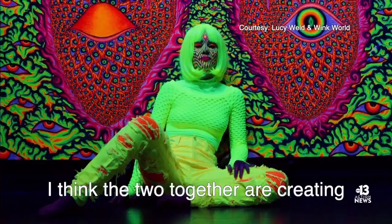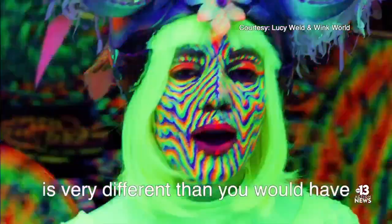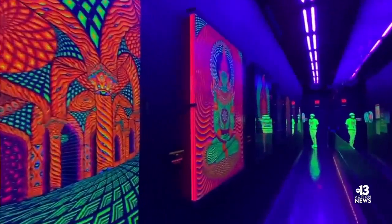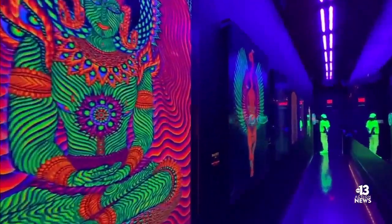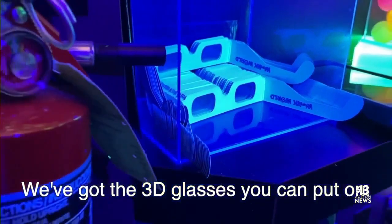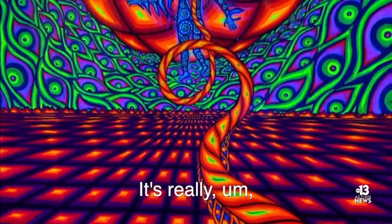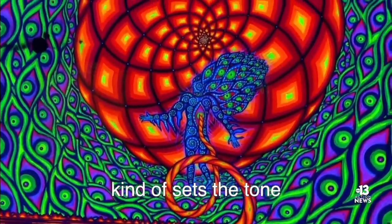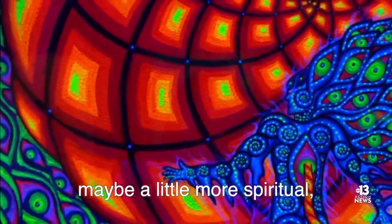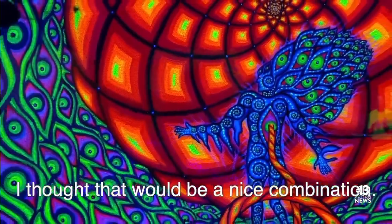I think that the two together create something that is very different than when you would have it if they were just separate. Chris also partnered with his friend and artist Alex Aliume for a gallery people can enjoy while they wait in line. We've got the 3D glasses that you can put on, and it really sets the tone. His work's maybe a little more spiritual, and mine's a little more whimsical. I thought that'd be a nice combination.